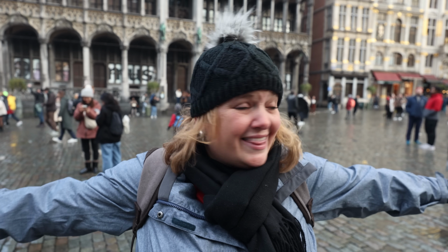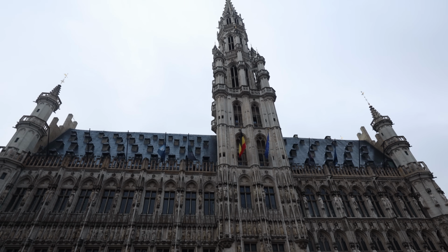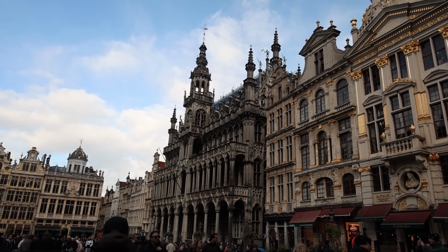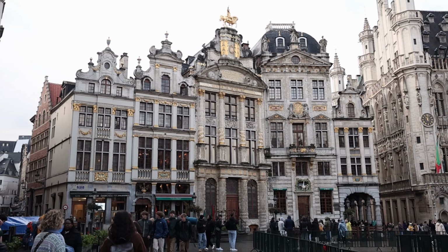We are currently in the market square of Brussels. This area dates back to medieval times, and the city hall that's right here had a very similar building that stood there since the 1200s, but in the late 1690s, France demolished this area and it's been rebuilt. Whenever it was demolished, the city hall was the only stone building, everything else was wood, so it burned very quickly.